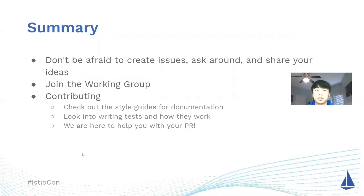And so as a summary, don't be afraid to create issues, ask around and share your ideas, join a working group. And for contributing, check out the style guides for documentation, and look into writing tests and how they work. And as always, we're here to help you with your pull request.